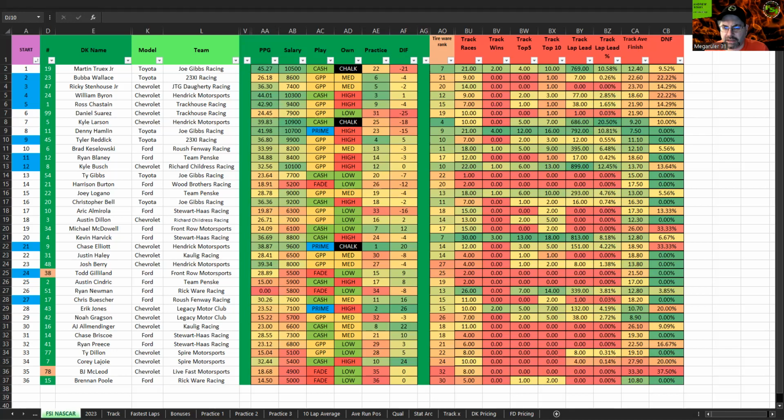I'm fine with that 7K if you're building with the 9K guys instead of jamming all the 10K guys in. Michael McDowell, I like even better here in cash. You're 7th in practice, 17th overall. I know 26 overall finish here, but he hasn't been in good cars for some of them. 2 top 10s. I think if you could finish in the top 20, that's all you really need here at 6,100. So definitely a nice value play to put into your cash lineup to try to make some of the guys in the top work.